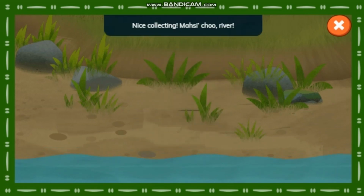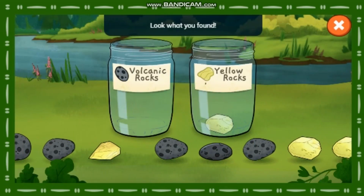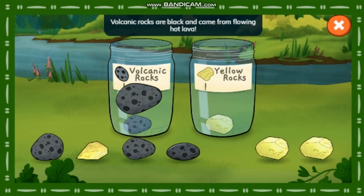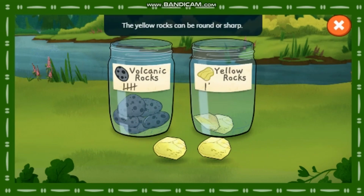Nice collecting! Masicho, River. Look what you found! Volcanic rocks and yellow rocks. What do you notice is different about these rocks? Volcanic rocks are black and came from flowing hot lava. The yellow rocks can be round or sharp.